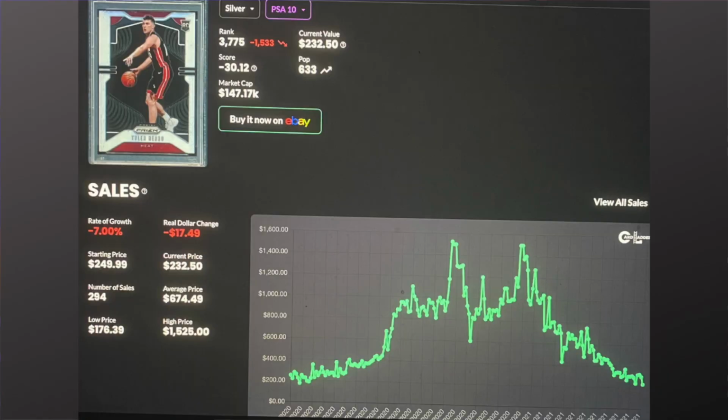All right, first up, we're going to talk about a guy that literally a year ago was on top of the world in the NBA and the NBA Finals, Tyler Herro. I thought this was a really interesting card to look at because this is a guy that had an epic rise last year and an epic fall as far as his card prices, not his game, not his basketball game or anything like that, but just as far as his card prices go.